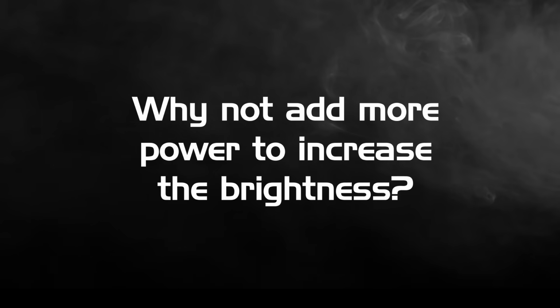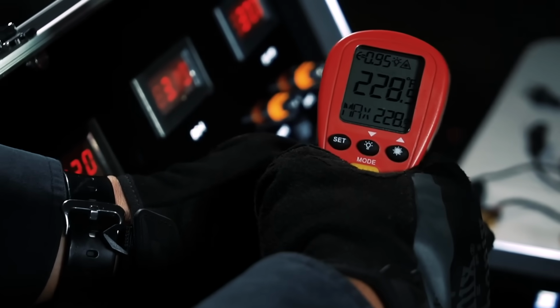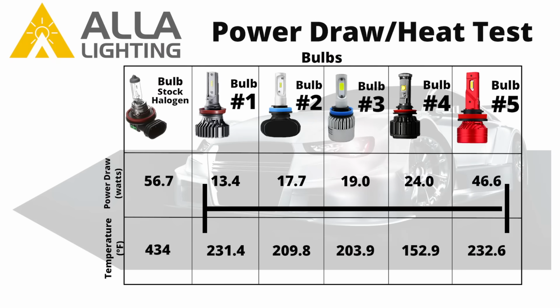Question 3. Why not add more power to a bulb to increase the brightness? It's simple. LED chips do not withstand heat well. The average power consumption for an LED headlight bulb is very limited, usually from 15 watts to 45 watts before it gets too hot and burns out.